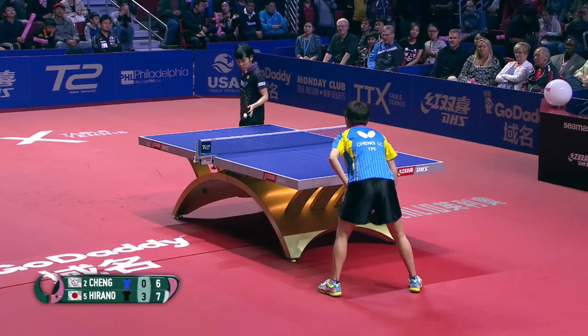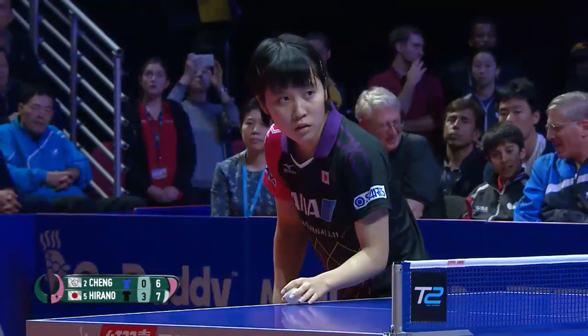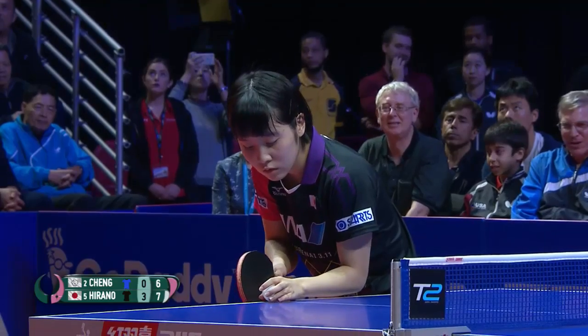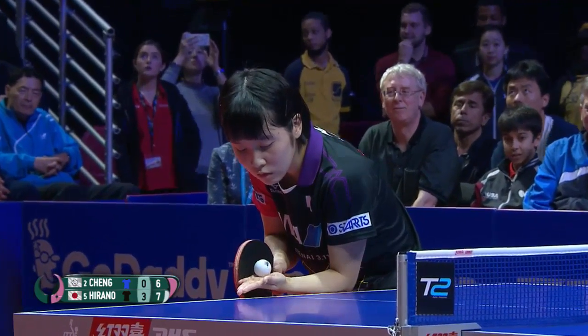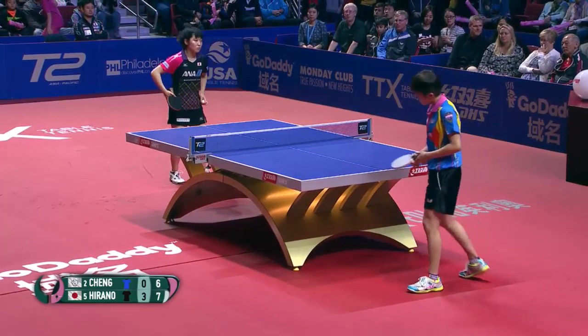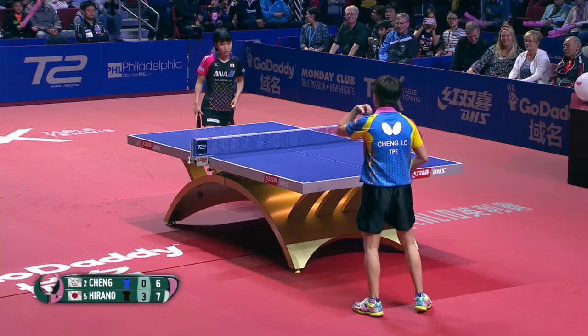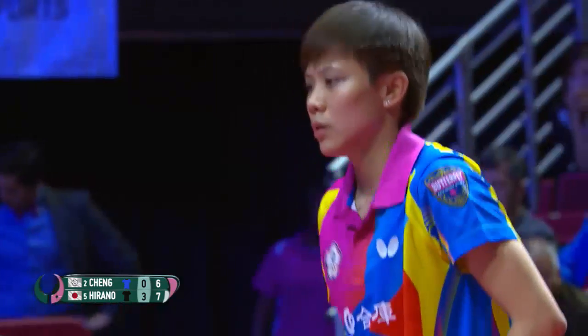Miu Hirano's very quick to decide too. There's little hesitation out here. This comes with staying cool, with confidence, with experience in match play. Let. 7-6. See, even calling let, she puts her hand in the air right away. Confidence, quick decisions.